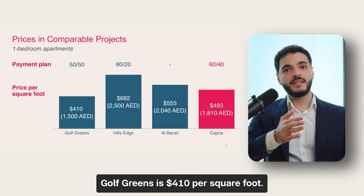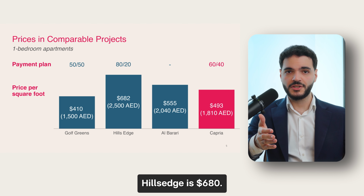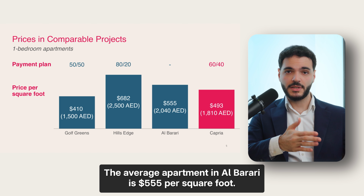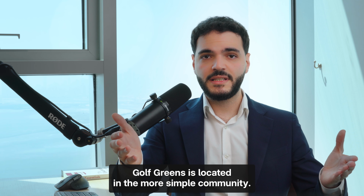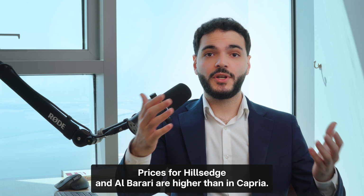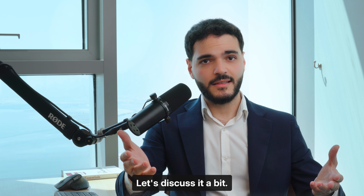Golf Greens is $410 per square foot. Hills Edge is $680. The average apartment in Al Barari is $555 per square foot, and Capri is $493 per square foot. Golf Greens is located in a more simple community, so it's predictable that it's priced lower. Prices for Hills Edge and Al Barari are higher than in Capria. Let's discuss it a bit.